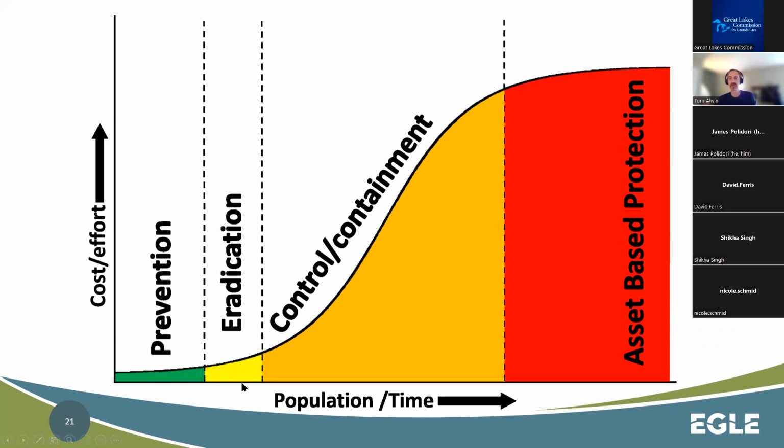You can think of the x-axis as being the population of the species, or time, starting at 0 and moving up, and the y-axis as the cost of managing or preventing that species from coming in, or the amount of effort you have to spend on it. You start out with essentially none, and you're just spending some money on prevention. That species comes in, you have a brief window where you're probably going to be able to eradicate it. And after that, the cat's out of the bag at that site. You're not going to be able to eradicate it. All you can do is put efforts towards controlling it and keeping it from spreading out to other sites.